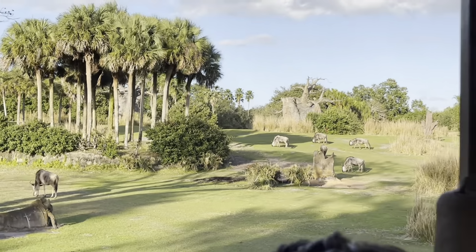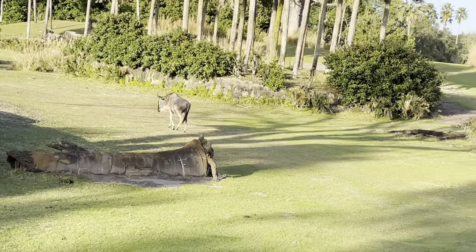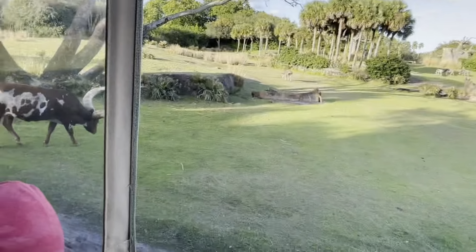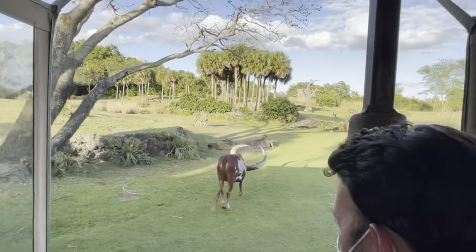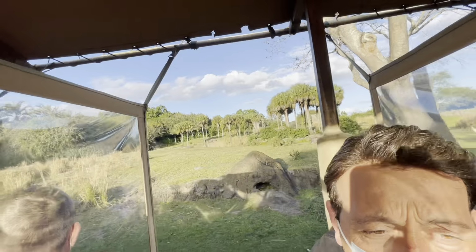Looks like this Ankole cattle is going to walk right along our side here on the right. In many African cultures, owning Ankole cattle is considered a symbol of wealth. Typically, the owners will allow them to wander as they please during the day, and at night, they will gather them up into pens that they call boma.